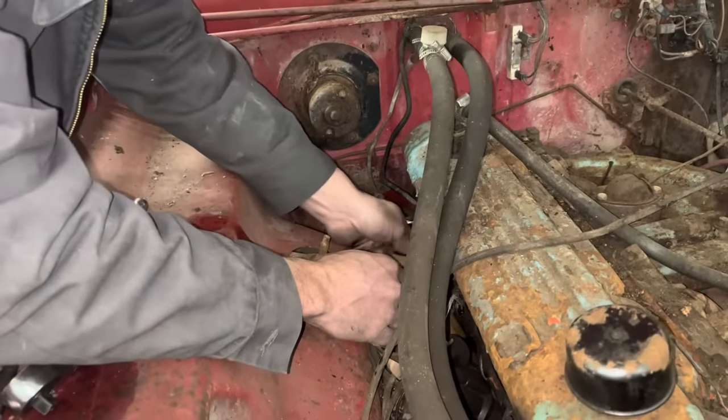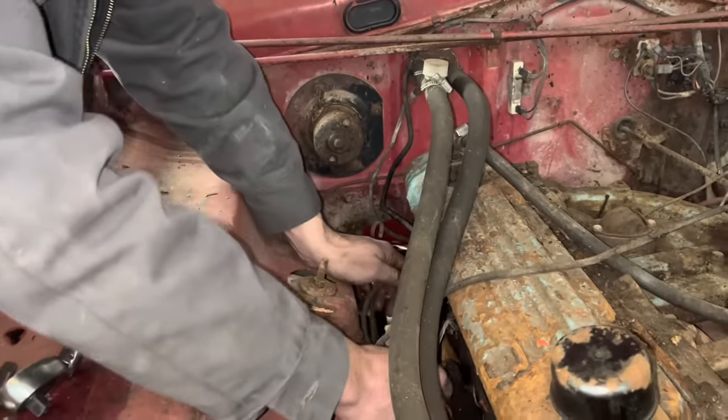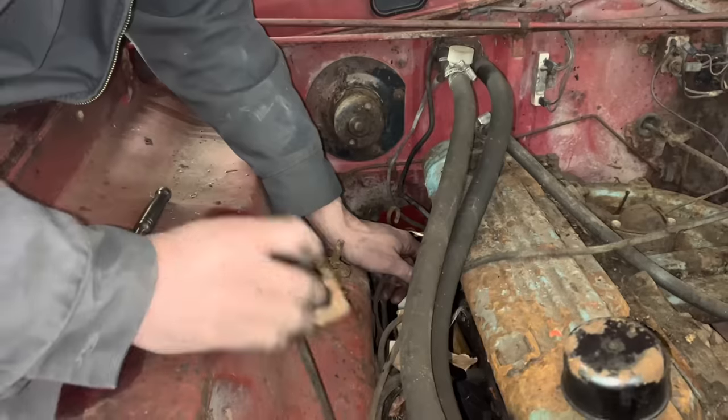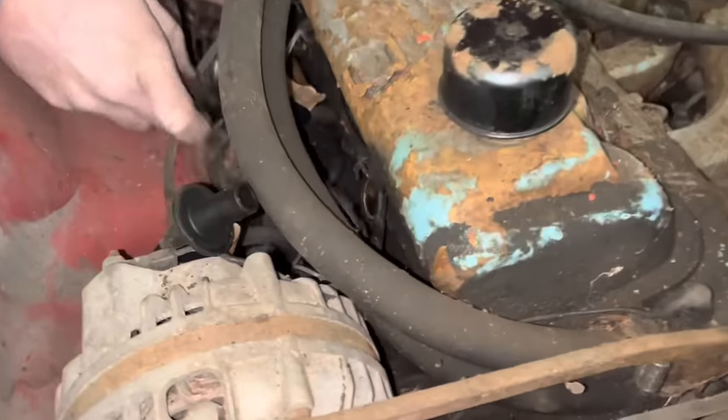I don't really like the way this engine's laid over, but I do like the way these spark plugs work. And it's really easy to get to over here since there's no exhaust in your way or nothing like that. That's one. Where's two? Where's two, Ralphie? There it is.